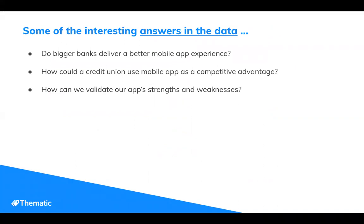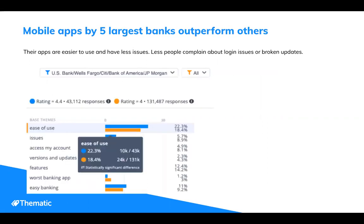First, do bigger banks deliver a better mobile app experience? 2, can a credit union use their mobile app as a competitive advantage? And given a specific app by one of the banks, can we identify its strengths and weaknesses? So the first question, here we looked at the apps by 5 largest banks, US Bank, Wells Fargo, Citi, Bank of America, and JP Morgan.